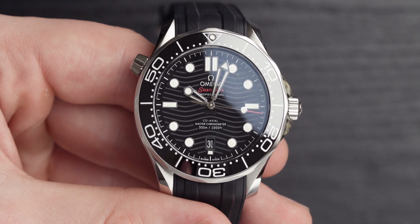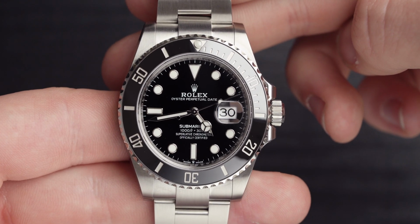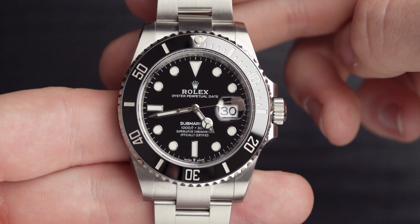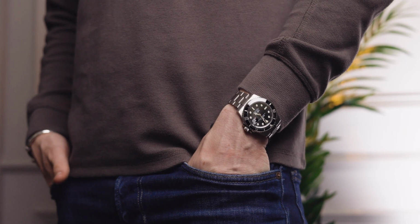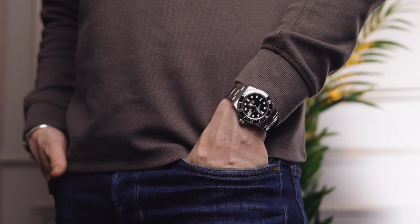The lug to lug of the Omega Seamaster comes in at 49mm, just touching 50mm maybe, but the lug to lug of the Rolex is an interesting one. The lug to lug of the Rolex comes in at 45mm, maybe just touching 46mm, so it is that little bit smaller. The lugs are less elongated. The Rolex lugs are slightly stubbier than the Omegas. The Omegas are more elongated and classy, shall we say.